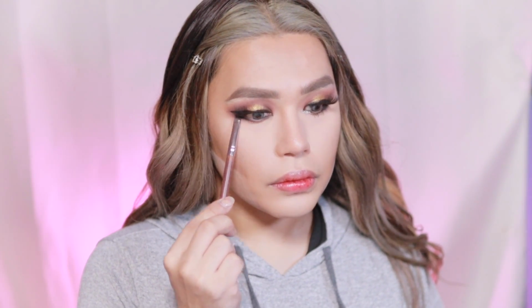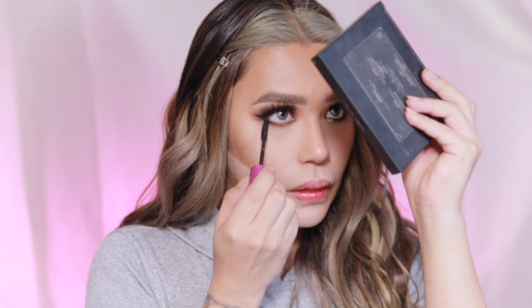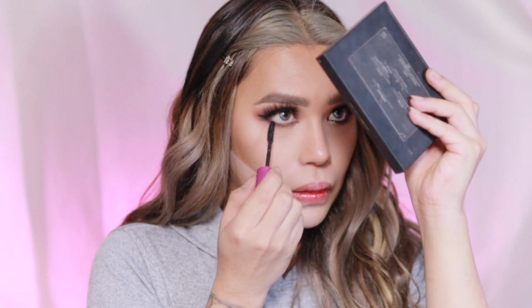I'm using my black matte eyeshadow and ilalagay ko siya sa end ng lower lash ko just to make my eyes pop. And now, I'm using my favorite mascara sa lower lash. This is from Maybelline. And for extra effect, I'm using my favorite glitter product. This is from Stila.